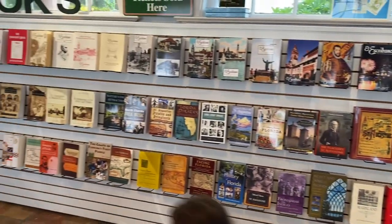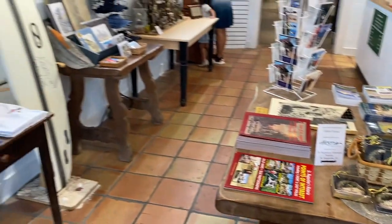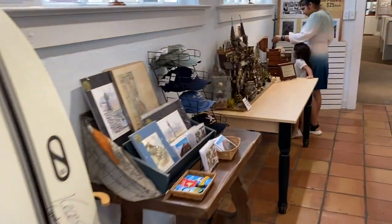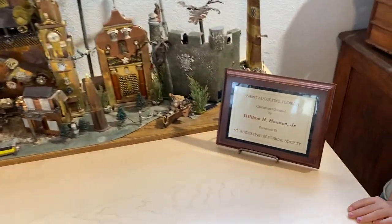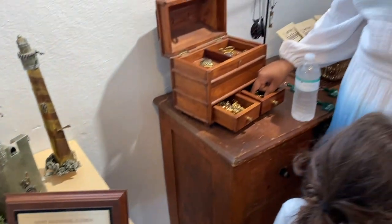But where we were headed to was super exciting. We were headed to the oldest house museum complex and gardens. As you can see now, we're in their gift shop where they have a great selection of books and some other things. But the complex itself was amazing. We're about to be on video headed on a guided tour of the oldest house museum.